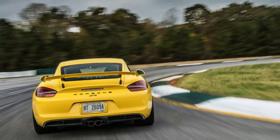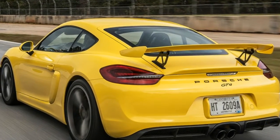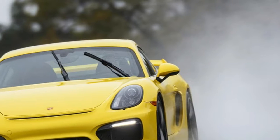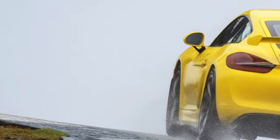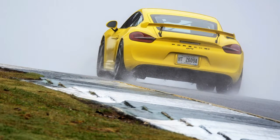Carbon ceramic brakes and sport chrono package round out the only other substantive options available for GT4. This isn't like some limited production sports car using economy car switchgear. If the GT3's ridiculous multi-link rear suspension would fit, Porsche probably would have used it.